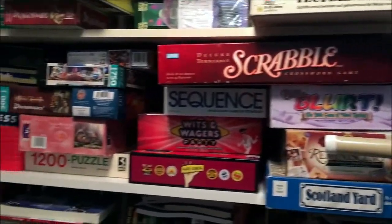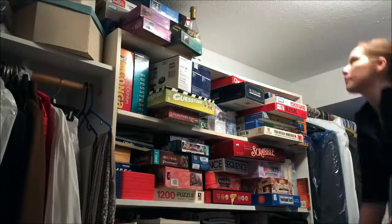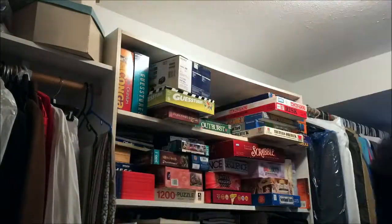So I'm going to start by taking everything out of the closet, sorting through what we have, deciding what we want to hang on to, then I'm going to wipe off the shelves, and then we'll start putting things back.